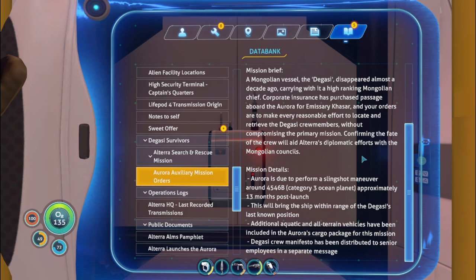Aurora is due to perform a slingshot maneuver around 4546B, Category 3 ocean planet, approximately 13 months post-launch. This will bring the ship within range of the Degassi's last known position. Additional aquatic and all-terrain vehicles have been included in the Aurora cargo package for this mission. Degassi crew manifest has been distributed to senior employees in a separate message.